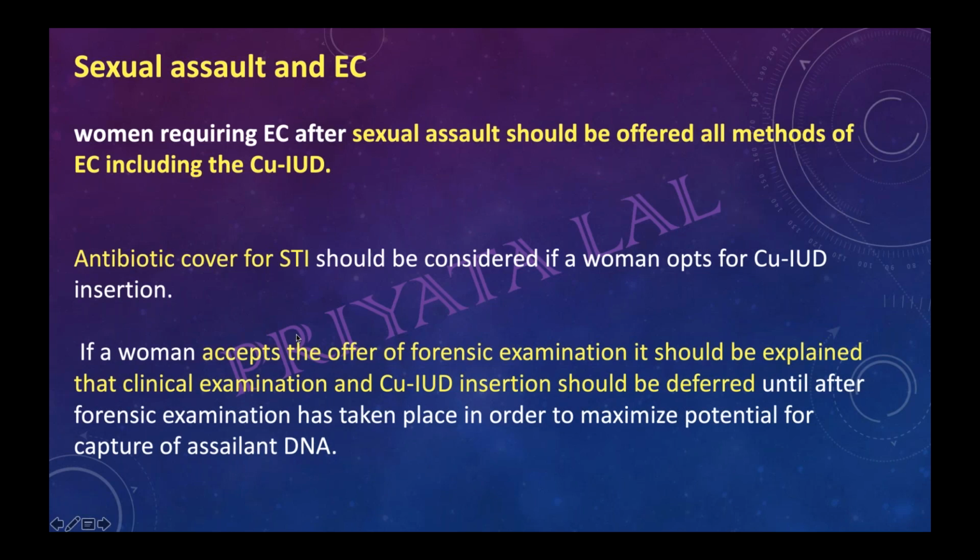Now, this is number one. Second, this is also important because sometimes you will get this type of question. If she wants to go for forensic examination, all rape samples are collected in an early evidence kit. If she says, okay, I want to go for sample collection, then in that particular situation, her clinical examination and insertion will be deferred or delayed till the forensic examination sample has been done. Why? Because if we do this before, it will interfere with the capture of DNA of the assailant. So sometimes you will get a question from here also.